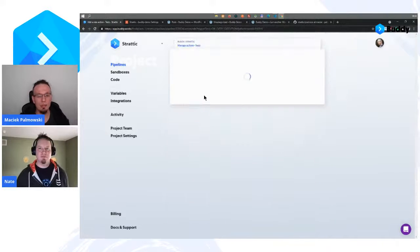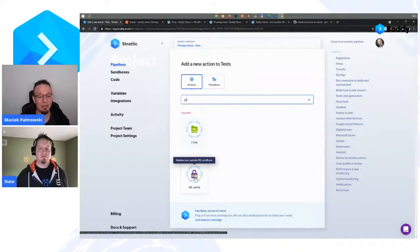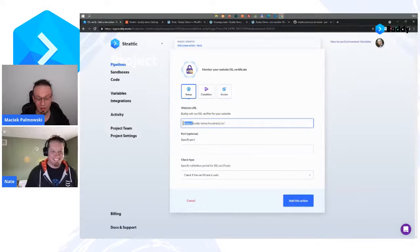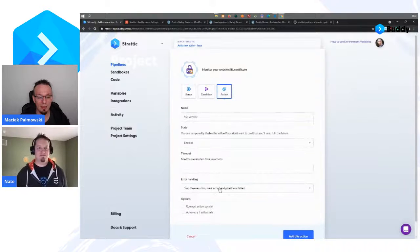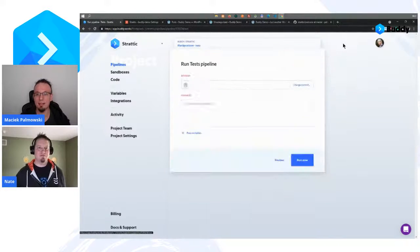And in the end, there is also one more cool action we have. I mean, we have a lot of cool actions, but I think this is a really nice one. It's SSL verify, because it sometimes happens, not in the case when you are using Strattic, because Strattic takes care of your SSL certificate, but it's mostly useful if you have your own certificate and you have a tendency to forget to prolong it. So we are just setting it, and it will check if our certificate is valid. We can also check if our certificate will be valid for the next 7 days, 40 days, or 1 month. But let's check just now. And again, don't stop the execution. Okay, so we have actions like this, and let's run this pipeline and see what will happen.